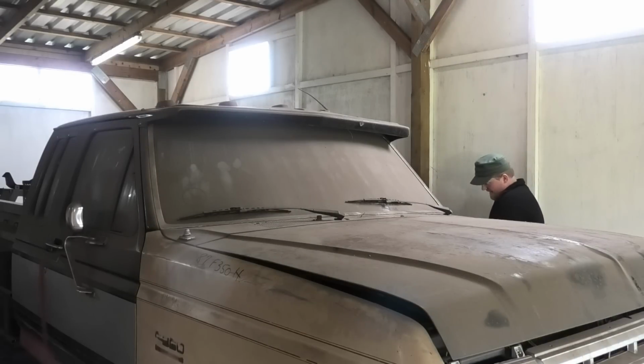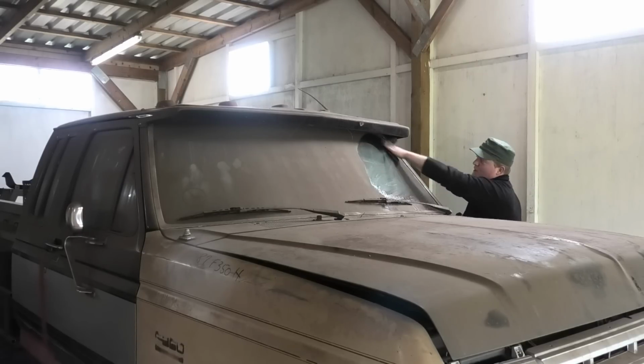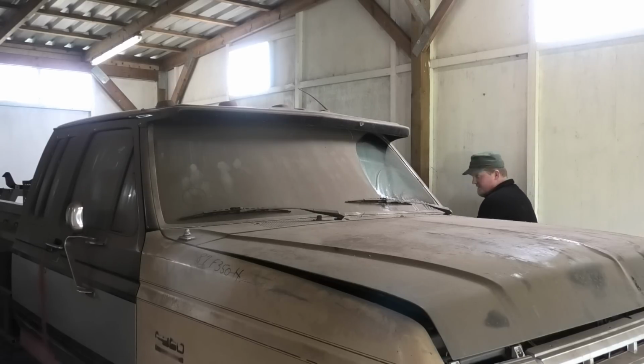I cannot see anything out of these windows. So here goes all of that rare and expensive barn find dust. I should probably just wash this thing now that I'm bringing it outside anyway.